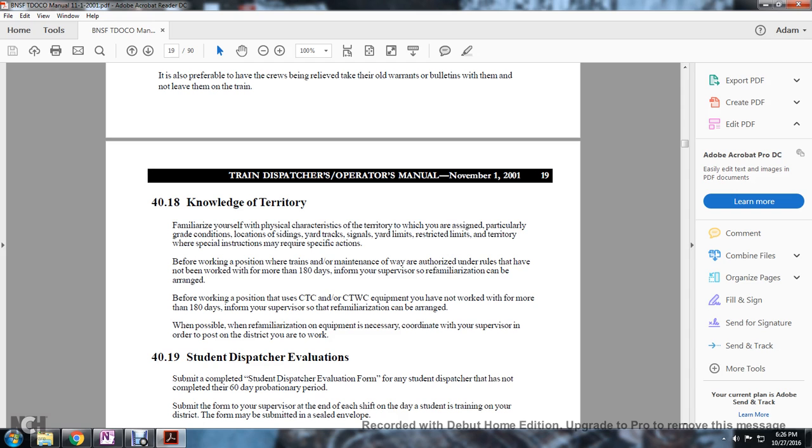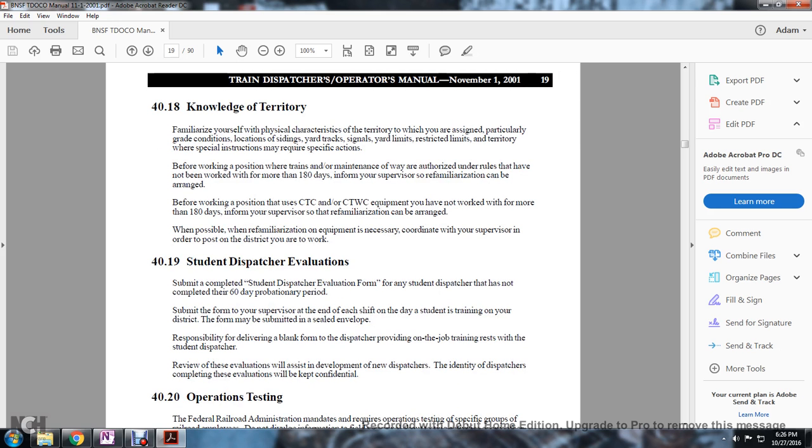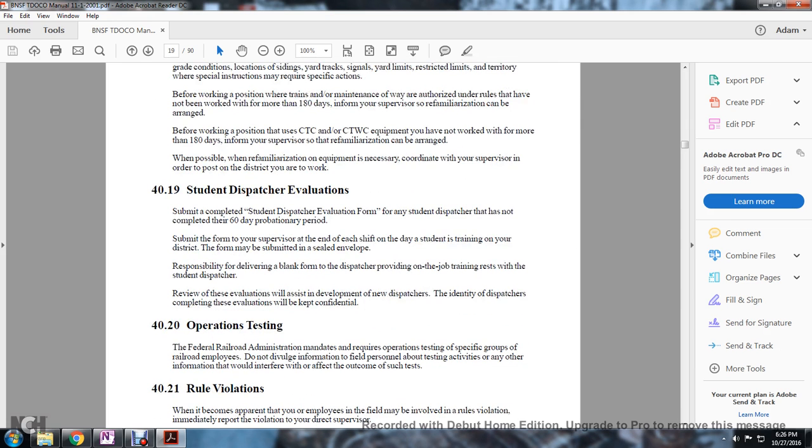Before working a position of the CWC or the CTWC that you have not worked for more than 180 days, inform your supervisor so they can arrange refamiliarization. When possible, if refamiliarization on the equipment is necessary, coordinate with the supervisor in order to post the district or work.